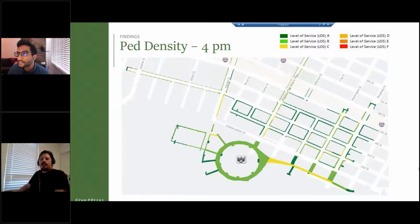at all the sidewalks, yet some of the corners start experiencing level of service D. There isn't an established threshold for pedestrian density, but what we notice is that level of service E or worse resulted from pedestrians waiting over one traffic signal cycle at the corners.